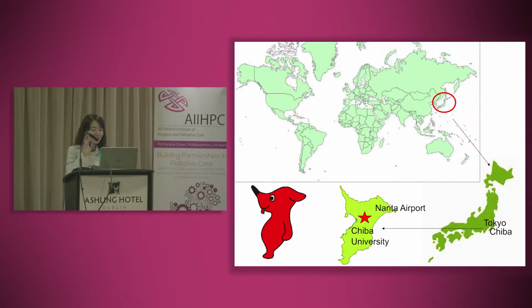Okay. And this chart shows the location of Chiba University. Chiba Prefecture, where Chiba University is located, is just next to Tokyo. By the way, this red dog is Mr. Chiba-kun. And as you can see from the side, he looks like Chiba Prefecture. And he is the prefecture's official mascot and is widely popular.